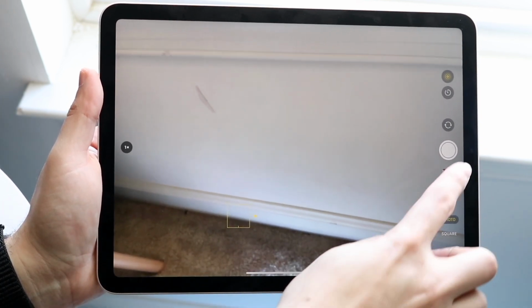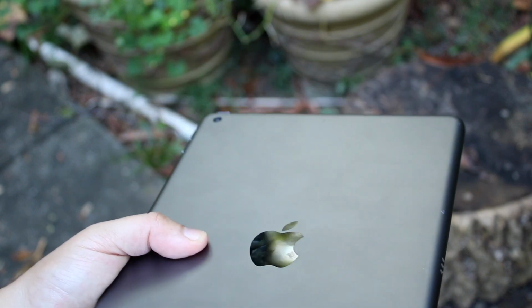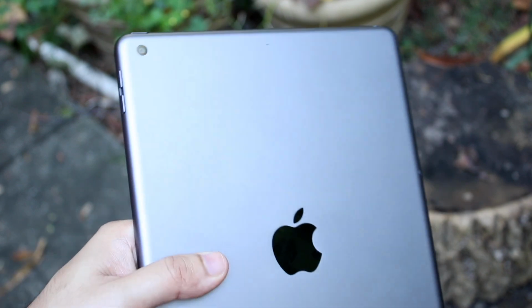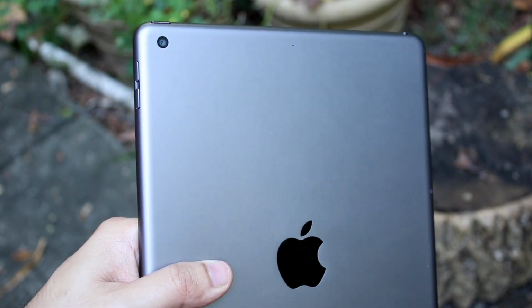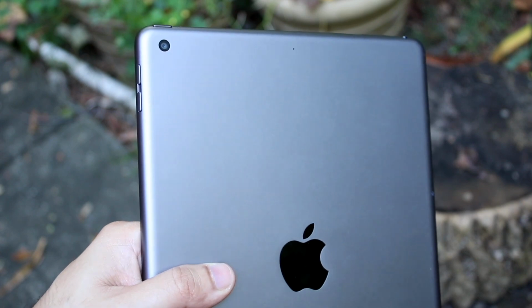So when it comes down to both of these, in my opinion, the back cameras definitely side with the iPad Air 5, but the iPad 9 and the iPad Air 5 have almost the exact same thing on the front, so it's really not that big of a difference to be honest. So in terms of the camera setup, that kind of covers it.